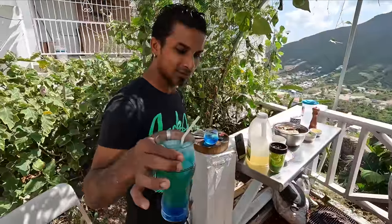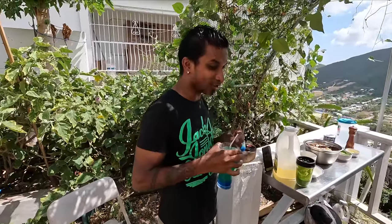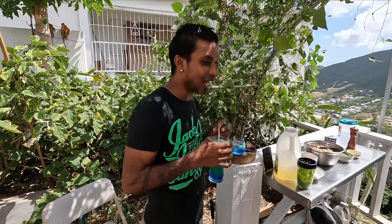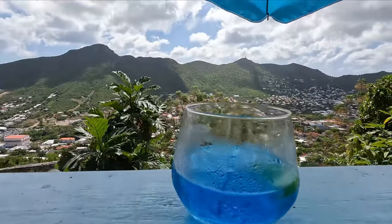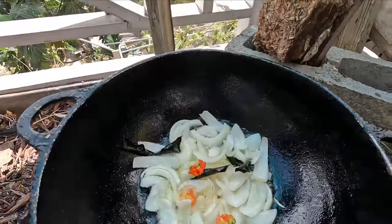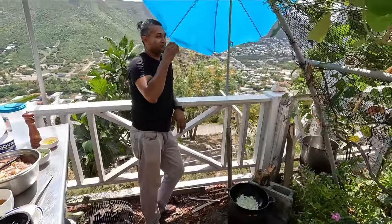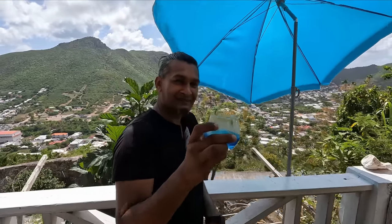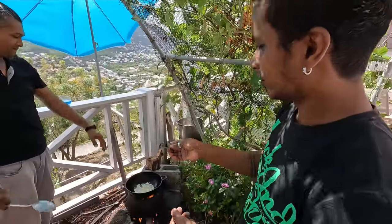And bartender Chris. Cocktail, cocktail. Cocktail or mocktail, boy? Cocktail. This is nice, boy. You know when you're in the Caribbean, drinking the sky. Yeah, try that.